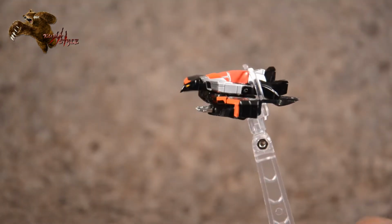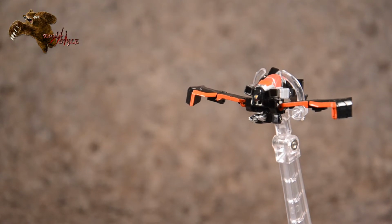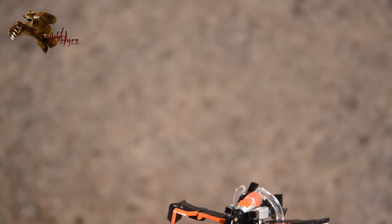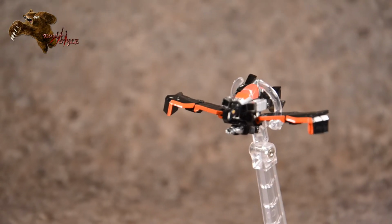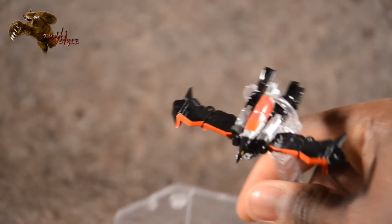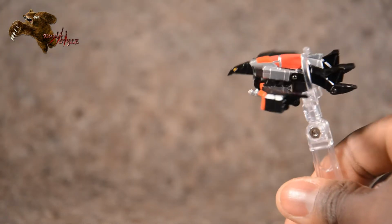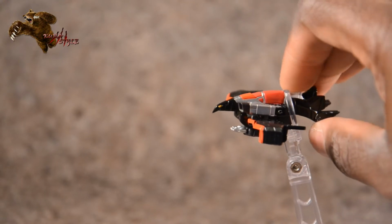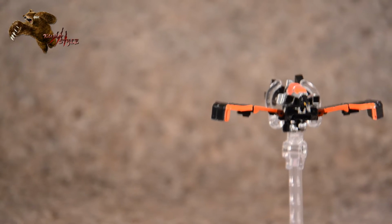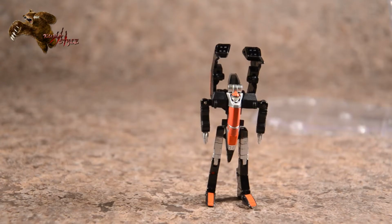And I mean, he's a very simplistic bird. Let me raise the camera up here so we can get more of an upwards view. But yeah, I mean, he's definitely good for what he's worth. Good silhouette to him. Great even. Yeah, looks good from all angles. Pretty solid little guy. Let's go ahead and take a look at the robot mode for him.